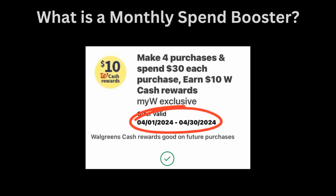But all monthly spend boosters are different. Some are spend 30, some are spend 25, some are spend 50, some are do 4 purchases, some are do 7 purchases. So it really, really varies. And they do vary from account to account. So you'll have to check your own accounts to see if you get any of these. And they could be completely different from one that I might get.